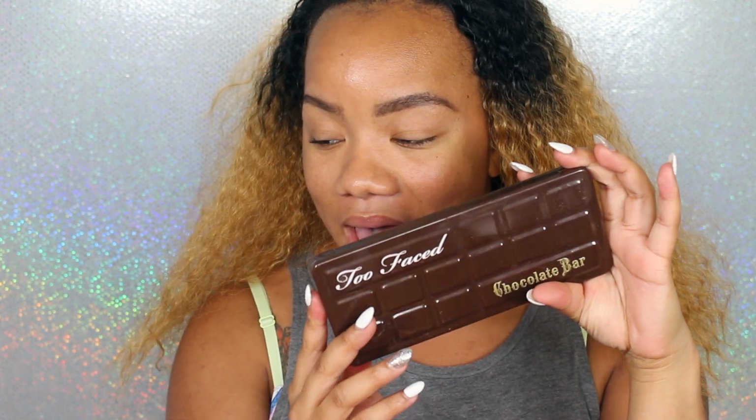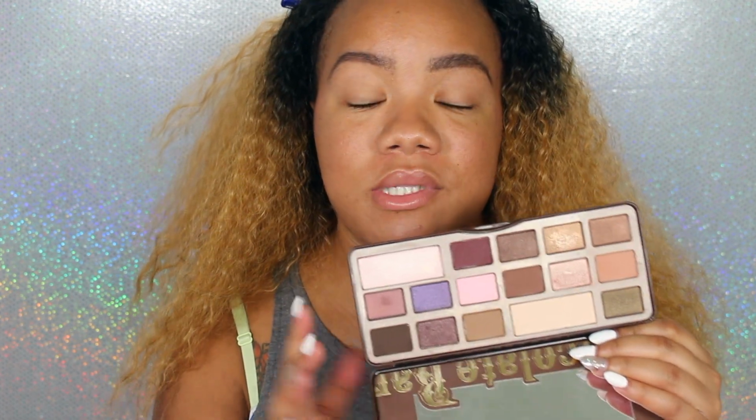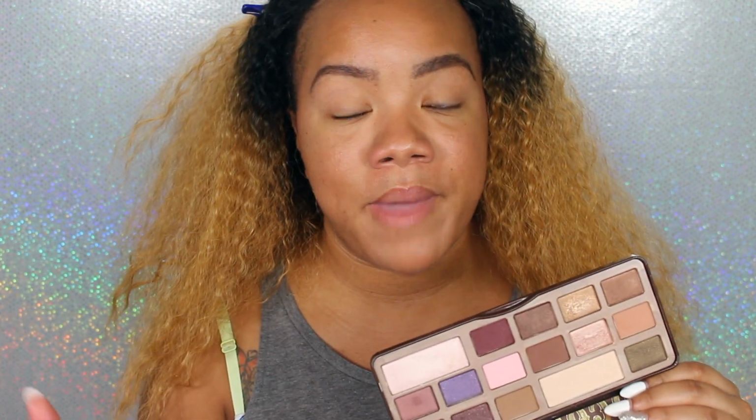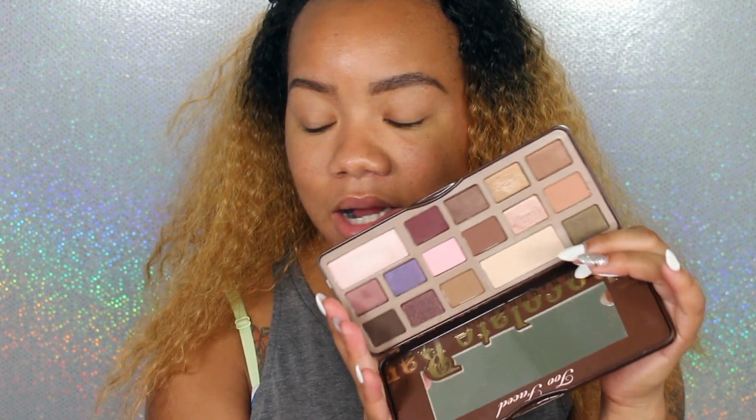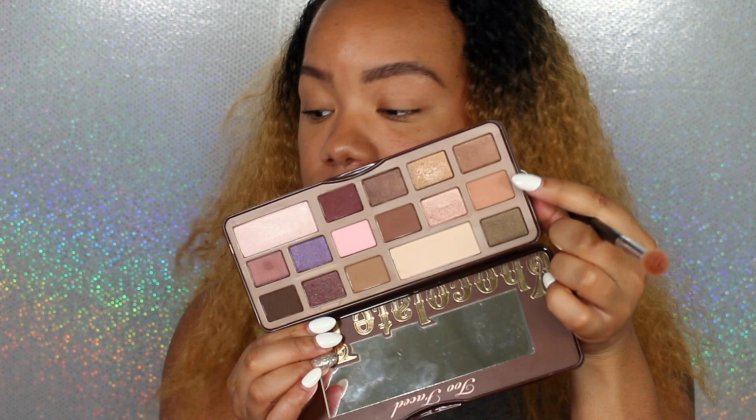Alright, so I have a real eyeshadow throwback for y'all, and it is the Too Faced Chocolate Bar palette. I just feel like this was everybody's staple, and now you hardly hear people talking about it. Mine still smells like chocolate too, but you hardly hear people talking about it because Too Faced has come out with so many other palettes and so many other companies, so I hardly hear people talking about the original, but this is the OG. I'm gonna go on with this color right here.